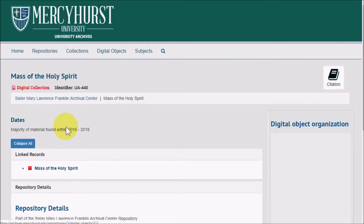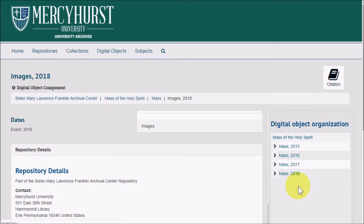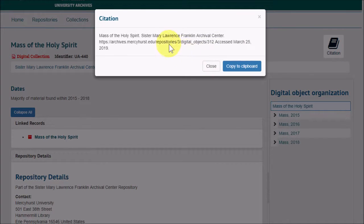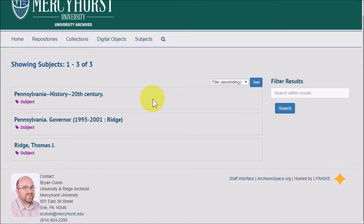Suppose I wanted to see some items from the Mass of the Holy Spirit. I can look under the year and maybe select one of the images to look at straight away. Notice also that all the records in this database have a citation tool. And finally, you can browse content by subject with the Subjects link.